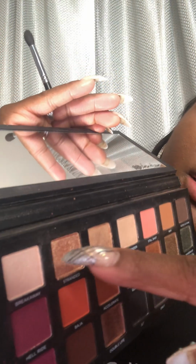Okay, let's see. And then last for the eye, I'm gonna go in with my under eye highlight. I'm gonna use the shade in this palette. It is called Breakaway. Well, actually, I don't know. Am I gonna use Breakaway? Let me see. Yeah, I might use Breakaway. I'm into more matte under eye shades these days, so Breakaway is this color here. I think I'm gonna use Breakaway just lightly, and I'm gonna take it under that brow bone.